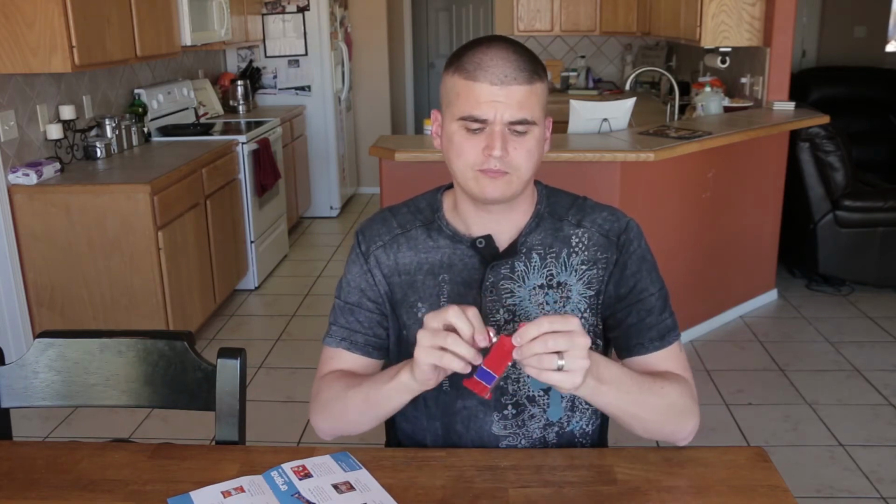Let me try this other one. This is supposed to be the regular chocolate one. Yeah, this is regular chocolate on the inside. The other one was hazelnut. Actually, I like this one better. The flavors kind of meld a little bit better. I enjoy it. Really good. Next, we'll try this.